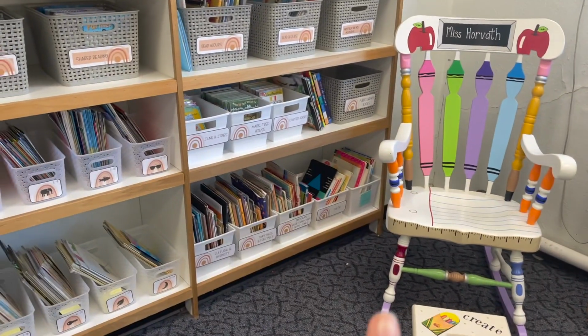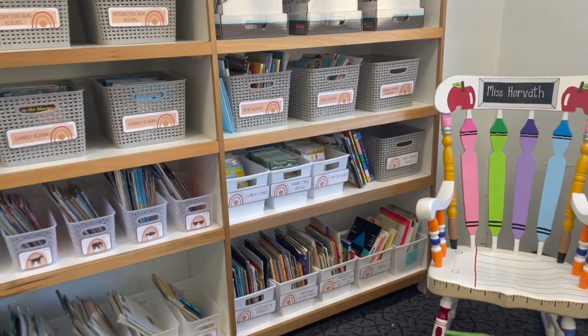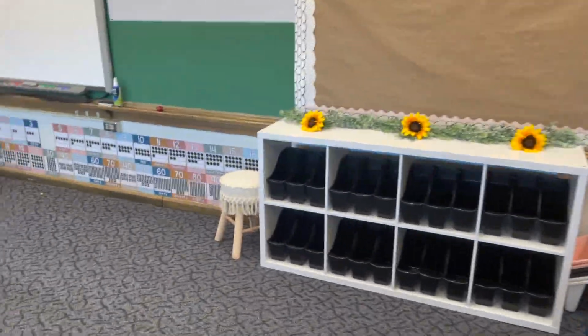But of course, if you can see, there's literally one that I forgot to make. So that's something I have to wait until our printer is fixed. I also have a couple labels over here that I still haven't fixed. Oh, I totally forgot about this.